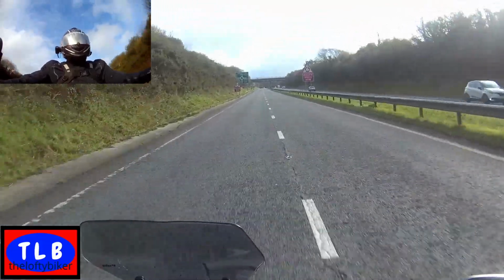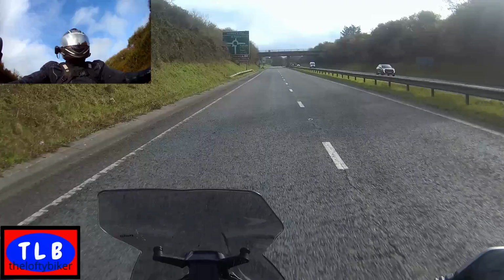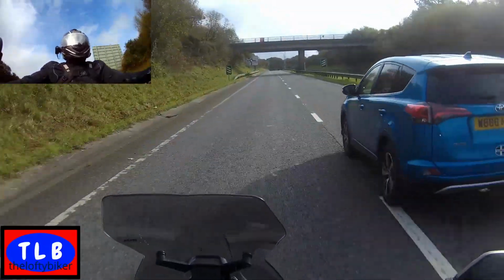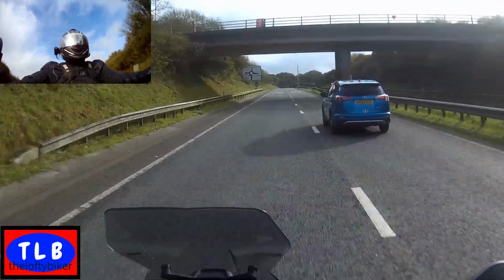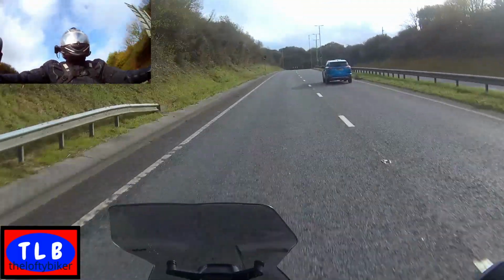So my first impressions of the KTM 390 Adventure. What a lovely, lovely little bike. Loads of power, easy handling, yeah, nice, I like it.